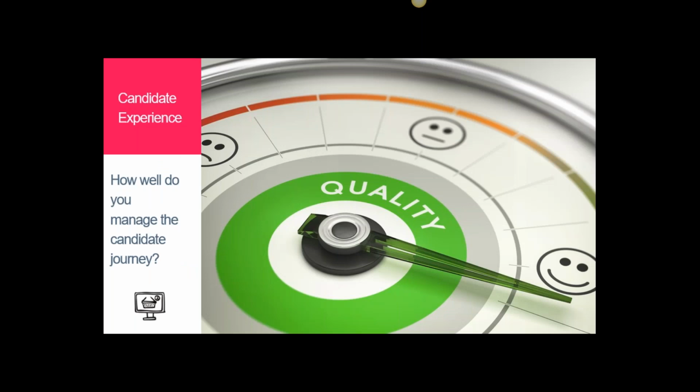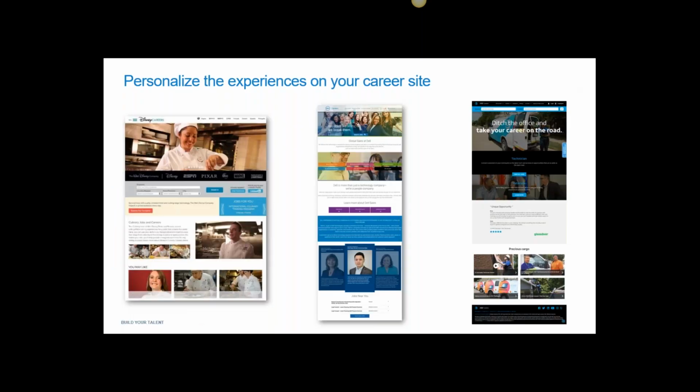All right, I'm going to talk about candidate experience and the candidate journey, and this is a big chunky topic as well. But it's also a way that you can make your marketing dollars work that much harder for you if you have a good candidate experience. The worse your candidate experience is, the more you're going to have to invest in marketing, the more holes you're going to have to plug.